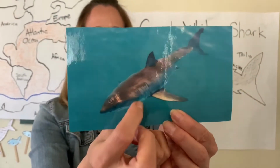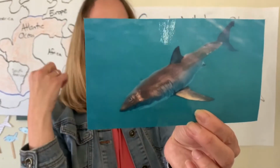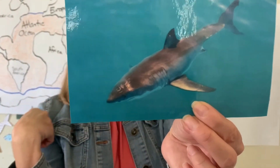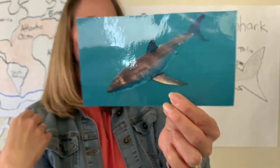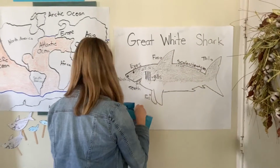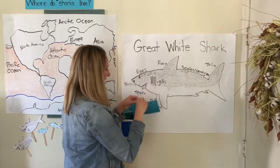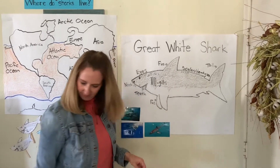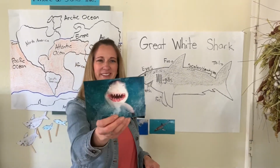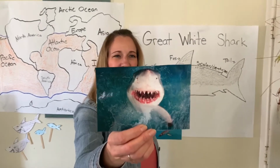The gills are on the side of its head here. They look like little cuts or slits in the side. But remember, they act as a filter to pull the oxygen out of the water. You can see in our picture too, we drew the gills on the side of the head. I like this picture. It looks like the shark is smiling.